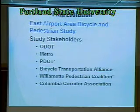PDOT staffs a person as an expert in each one of those modes. There's a city bike coordinator and a pedestrian coordinator. But when we did this study, the pedestrian coordinator position was vacant. They didn't have anybody. And so we didn't have a city staff pedestrian person in this study. And while we have Willamette Pedestrian Coalition as a stakeholder, for whatever reason, they weren't able to make any of the meetings.